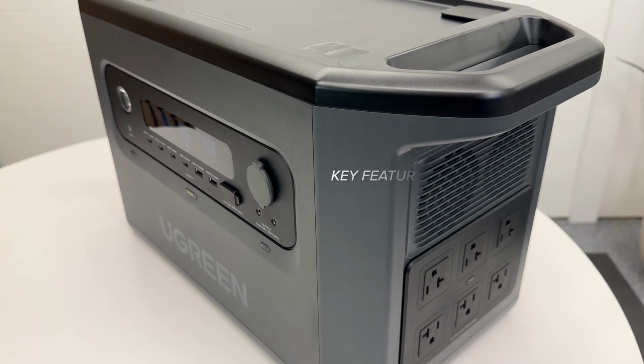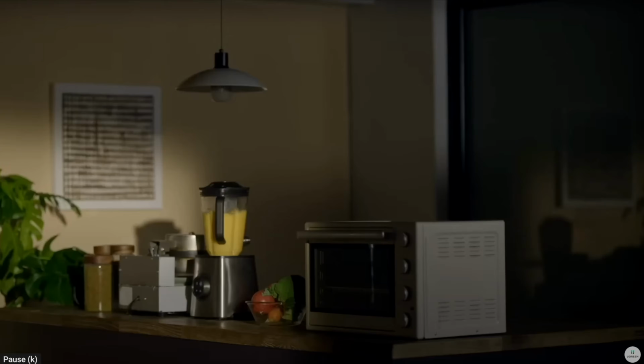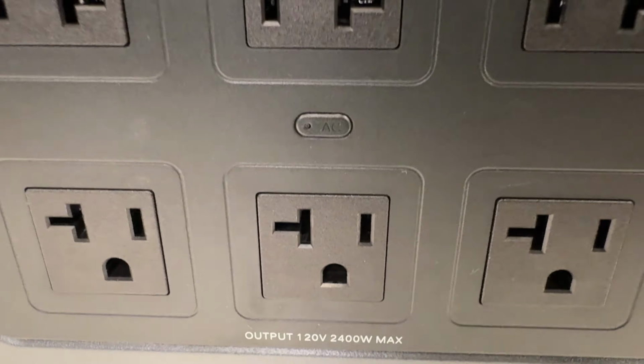Next, it has a fast UPS feature that makes this a good choice for backing up critical loads like your internet, modem, or computer during a power outage. It will automatically switch from wall power to battery in just 20 milliseconds, which is fast enough to keep your computer online.